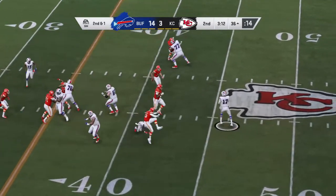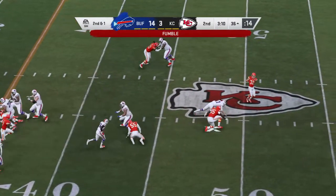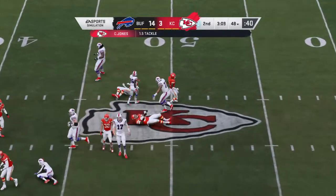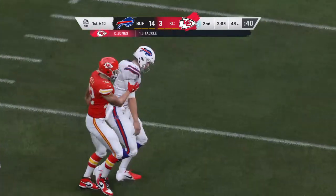Allen off the play fake. Allen hit. He lost the football. And it's picked up by the Chiefs. And his guys are going to take over at their own 48-yard line.